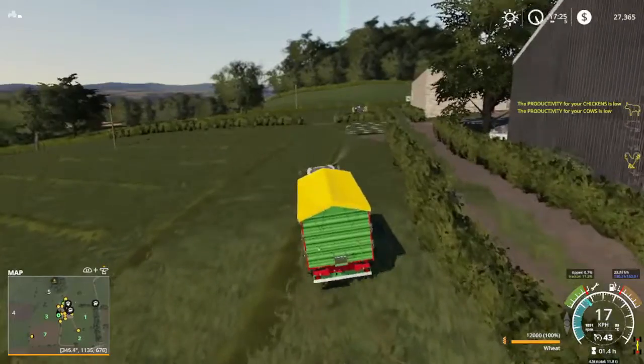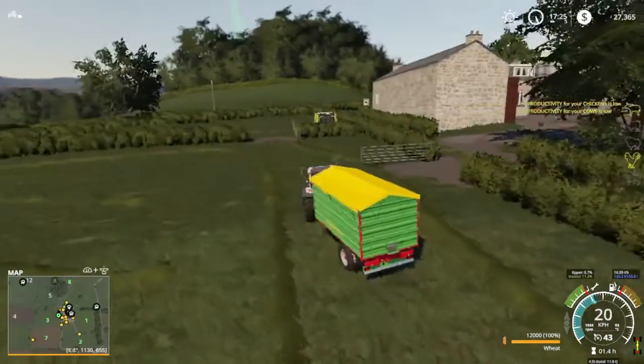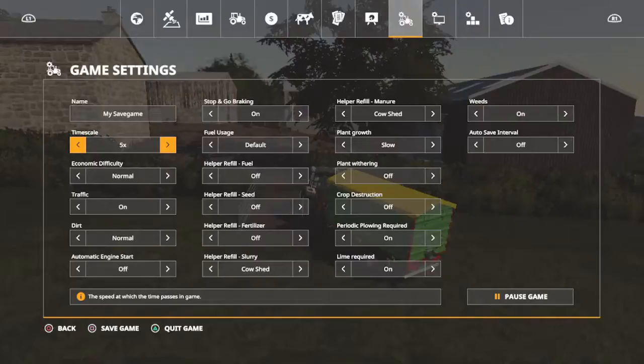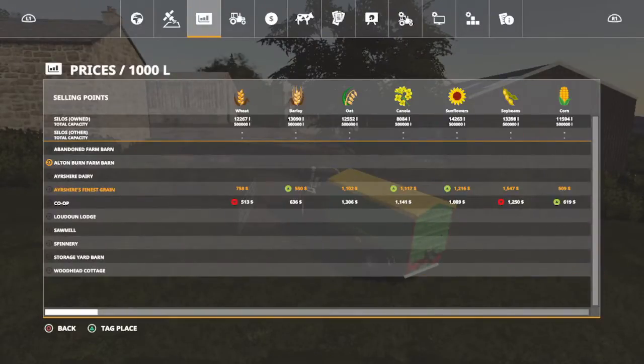but what we're going to do here is put some of this wheat into, well, we're going to decide whether we sell it or whether we put it into, and I've just realized that we've got different grains in storage already. So we won't put any in storage. What we'll do is we'll sell it off.